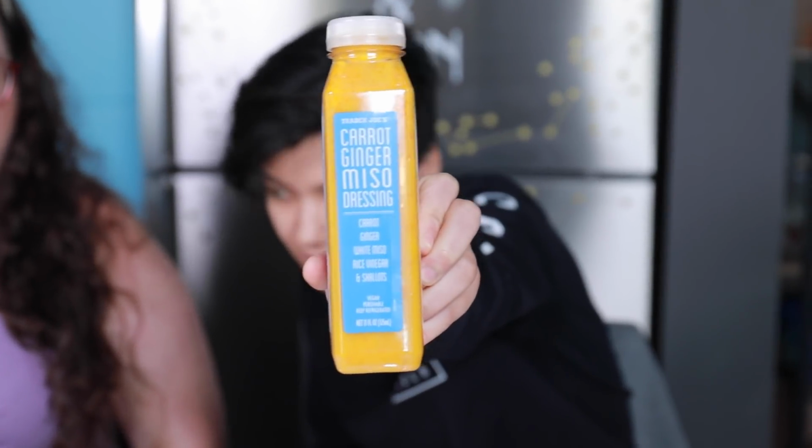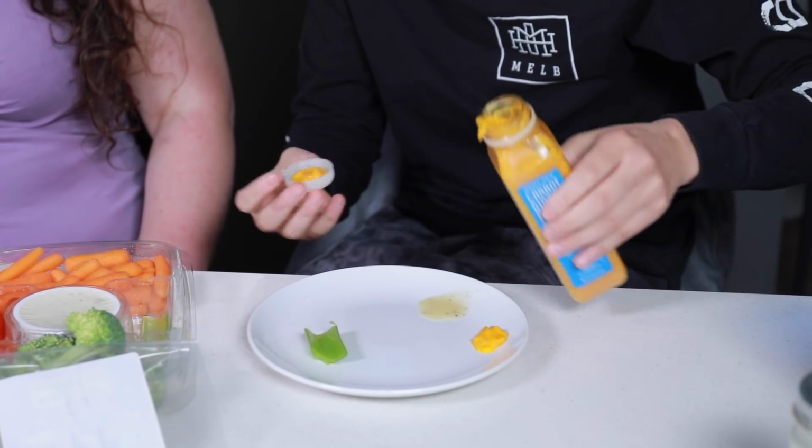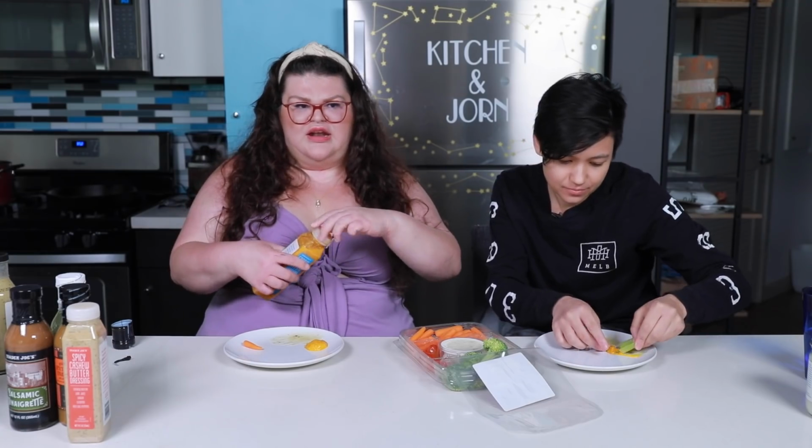The carrot ginger miso dressing. I've actually had this before, and if memory serves, I'm into it. Okay. It is a little chunky, which makes sense. That's almost a salsa. It's a salsa in a pressed juice bottle. Let's go for it. I like it. It's very vinegary. It's sweet, but it isn't overly sweet. This is actually good. It's also interesting.